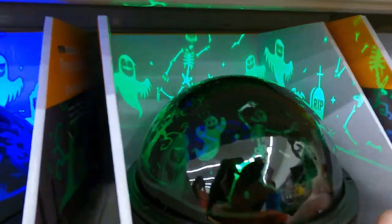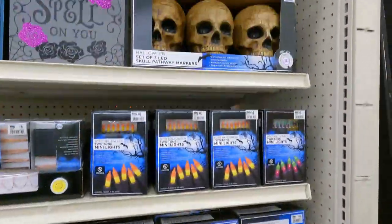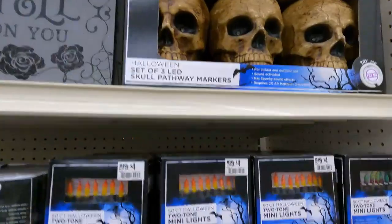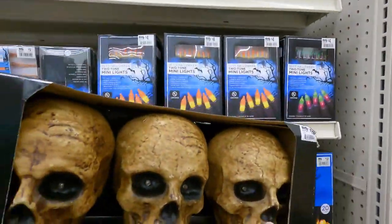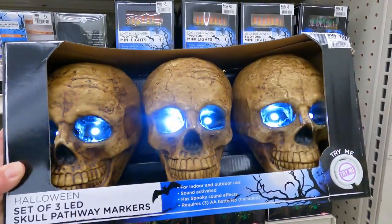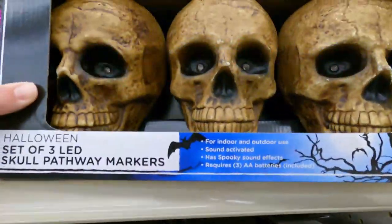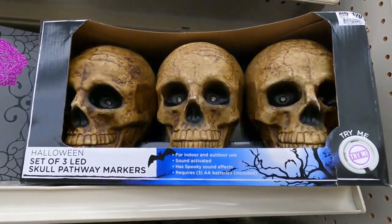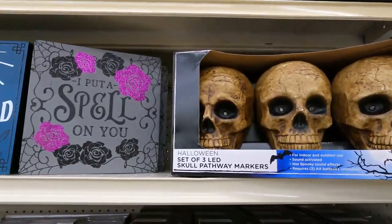Well, let's see what that does. Very cool. Let's see what that does. She didn't give me it. All right, let's see pathway markers. Mama, let me press. Ready? Okay. Whoa. That is cool. I was doing this one. Awesome. I want to see what this does.